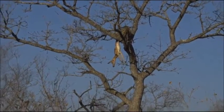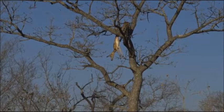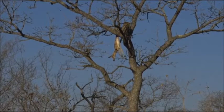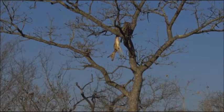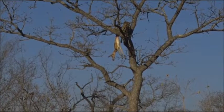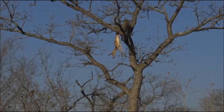He's in the most precarious position. He's trying to balance his weight on his back feet on the branch and then tuck the front of his body around to keep the impala where it is. And it's all gone terribly, terribly wrong for Mr. T. Well, or terribly right, I suppose.